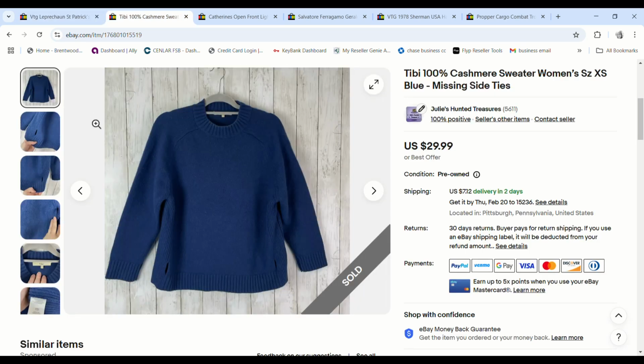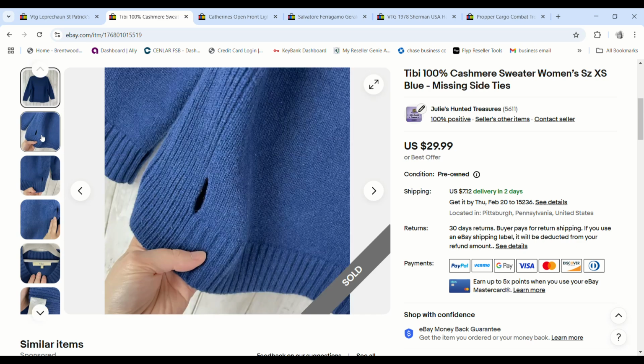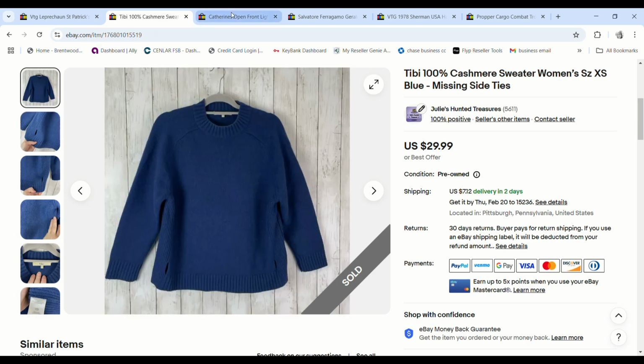Justin picked up this Tibby 100% cashmere sweater. I have to say I would have passed on this because it was an extra small, and see how it has these holes? It was supposed to have a ribbon that went on each side and it didn't have it, but he still saw value in it and he was right because it sold for full price of $29.99 and it went international. So that means I don't have to worry about it being returned. We paid $2 and we made a $22.87 profit.